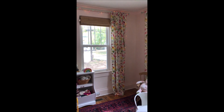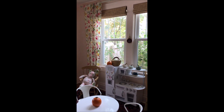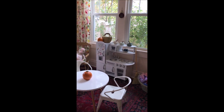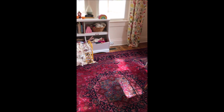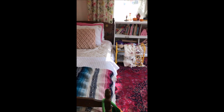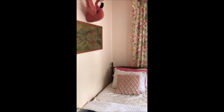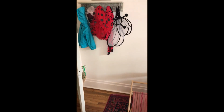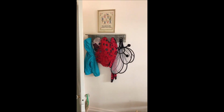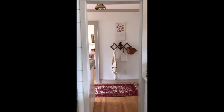She has pumpkins all over this room, the little mini pumpkins that are for all of her babies. She knows whose is whose, lest we get confused. And of course, the Halloween costume is hung and ready for her to stare at every single day as the big day approaches. Okay guys, I'm gonna walk you back now to our master area that we added on.